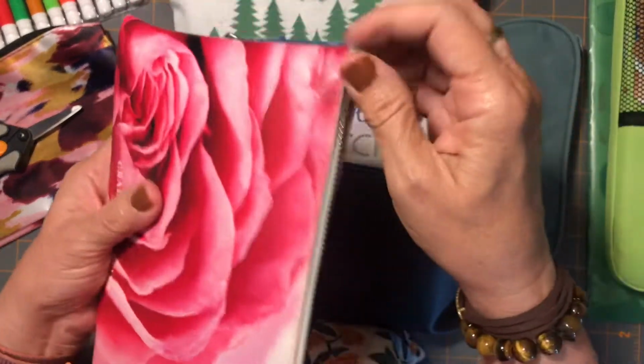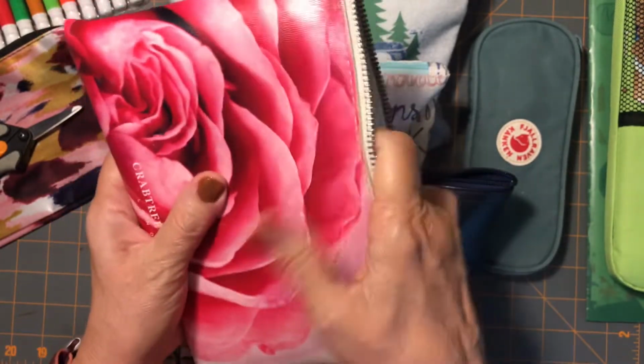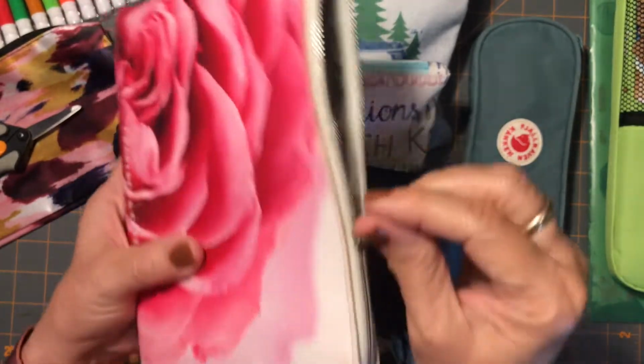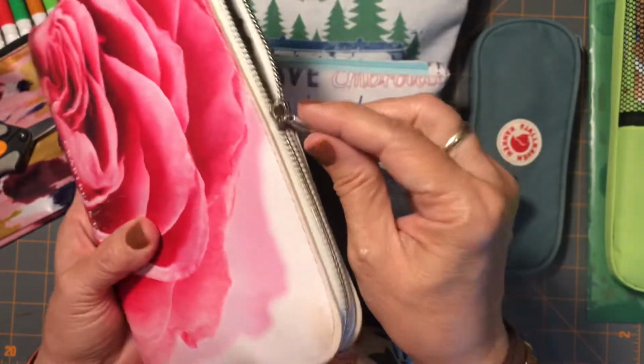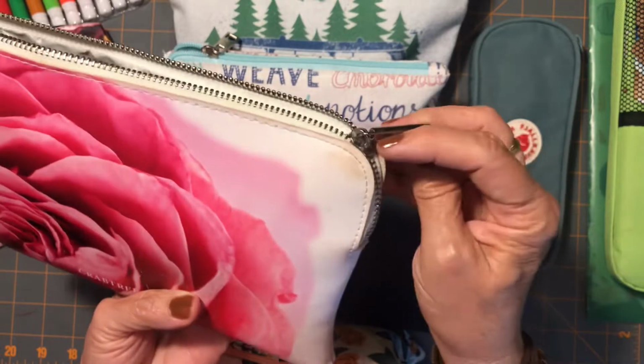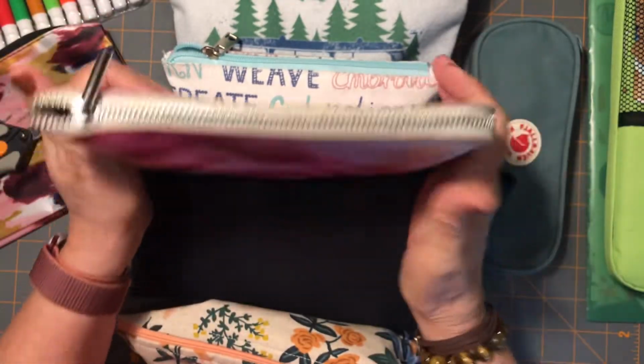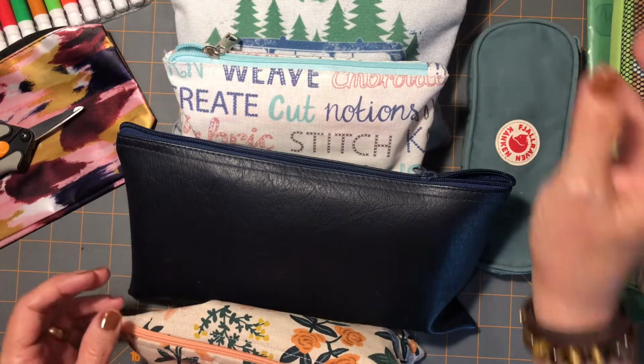I like this. This was just kind of like a thing that came with the stuff, but I like the structure of it. It's just a vinyl, but it zips really well. This little pull has come off a few times. I think I bent that thing enough to keep it on there, but I still really like that handy size and the substance of it. It holds its own. That resonates with me quite well.